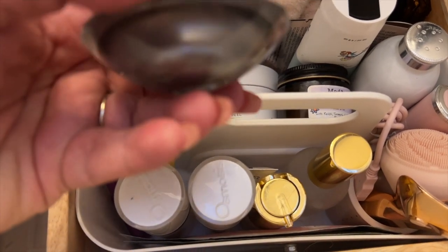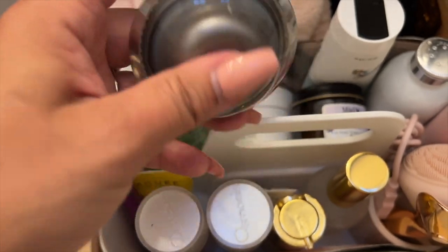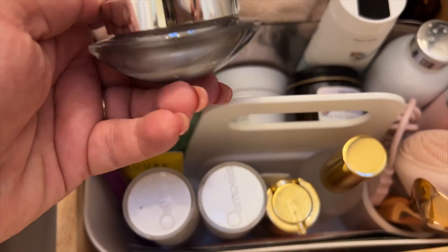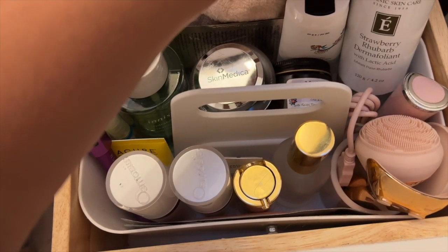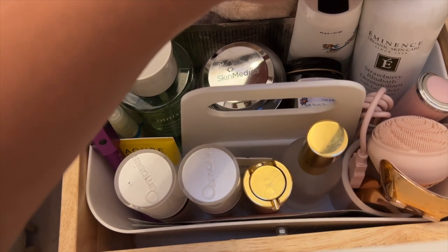This Skin Medica, you guys, OMG. I've been using this for a long time and it is the best, okay? TNS Eye Repair. If you've never tried it, I highly suggest it. This stuff is great. This is by Eminence. This is strawberry rhubarb. It's a lactic acid, but it is a physical exfoliant, which I really, really like.